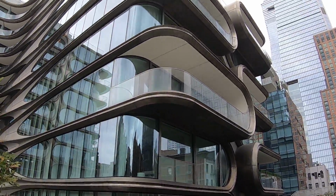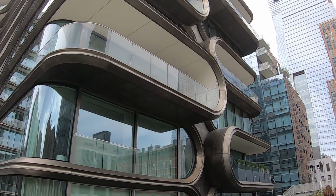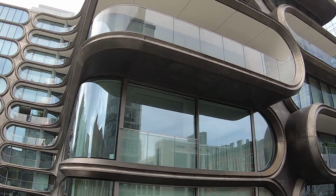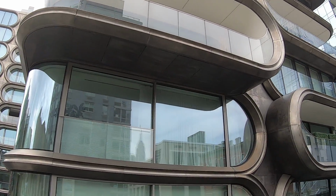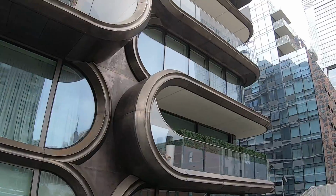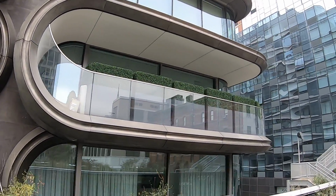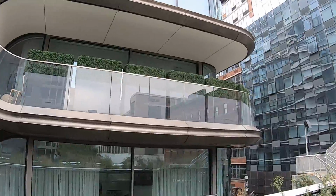Love this building over here, how this building looks. It looks futuristic. Maybe a hotel. I really don't know. But this just looks amazing. This has to be a hotel.